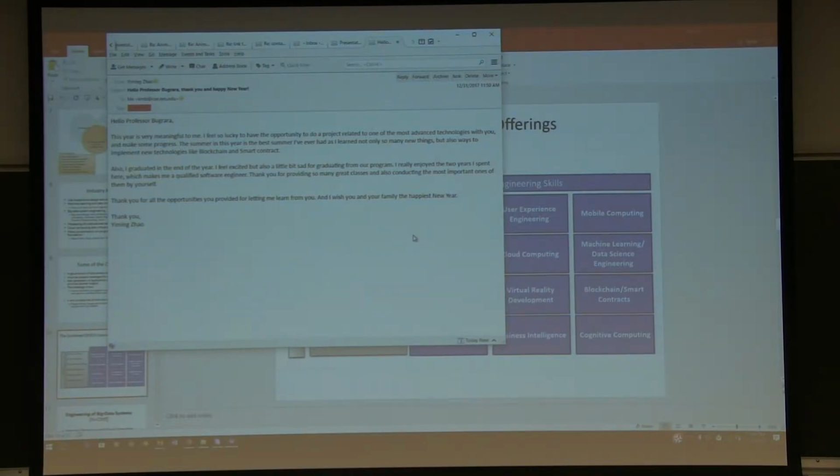To start with, a nice little email I received a couple of weeks ago from one of our graduating students. So I'm going to go to the end of the movie, right? After you go through all of this, and the drama, here's what one student was saying a couple of weeks ago. This is her message to me.